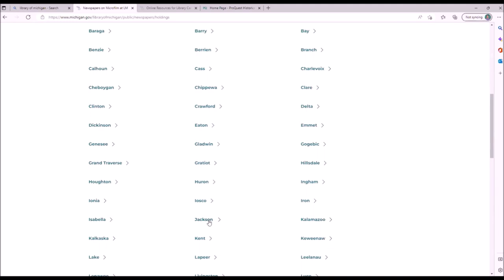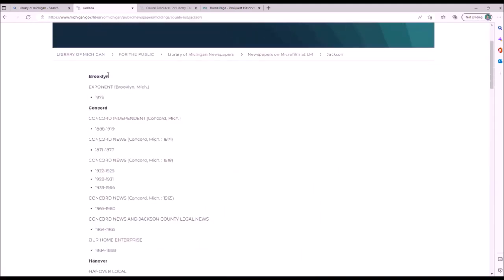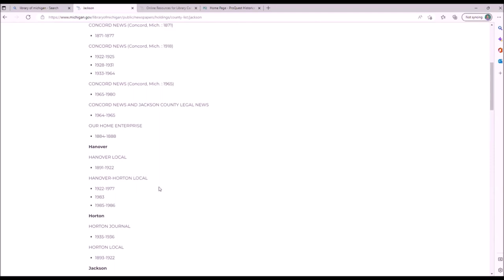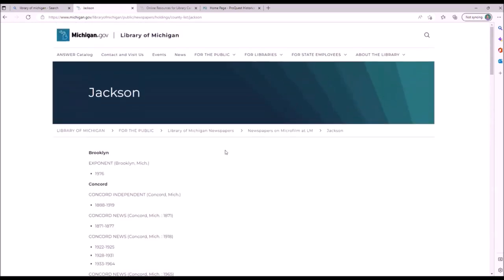So if I click on Jackson, just randomly clicking on a different one. Now we can see Brooklyn, Concord, Hanover, Horton, and there are those years that I mentioned before. So we do have a lot of coverage in many different counties. And then if we look at the Jackson Citizen Patriot here, there's that 1919 through 9999. Again, it's a current subscription that we have. So I'm going to go ahead and scroll back up to the top.